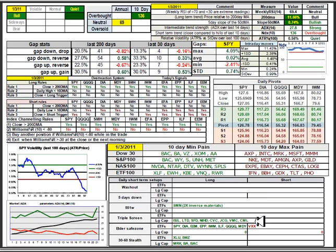Triple screen, there are some symbols for you to look at there. The Elder Safe Zone, we will see that just about everything on the planet broke out of its previous signal channel today, with the exception of VXX, the short-term VIX, which broke down below its previous signal.